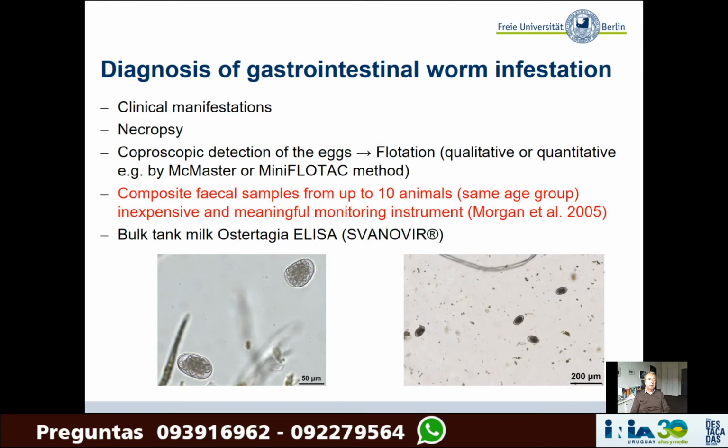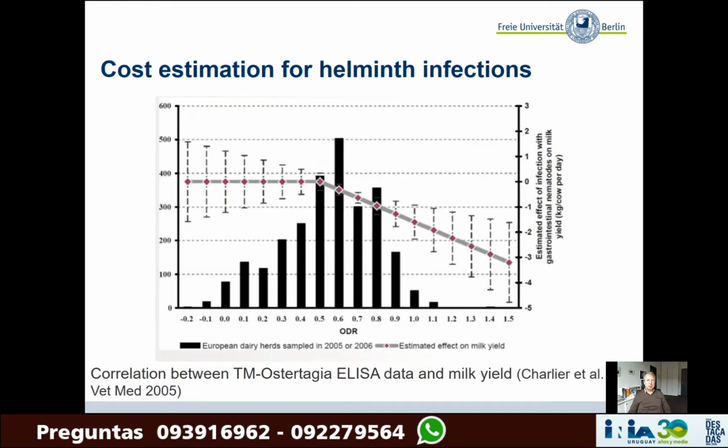What is important, because this is of course quite effort-intensive if you do it animal by animal, is that you can group together the samples of, let's say, up to 10 animals. Several studies have shown that a composite sample of up to 10 animals from the same age group gives a meaningful result, representative of the mean of the 10 individual samples. And it's much less expensive and therefore a very good monitoring instrument. Additionally, I'd also like to point out there is a serological test adapted to use milk, bulk tank milk, and we'll see data on this very meaningful test later on.